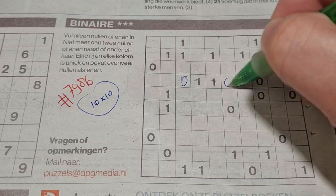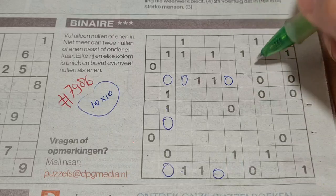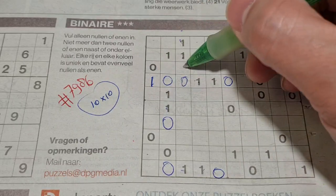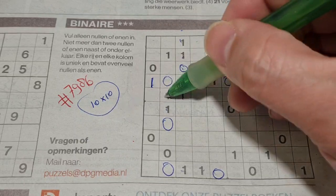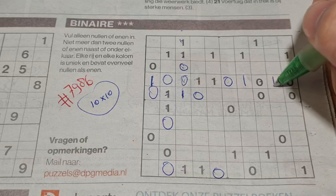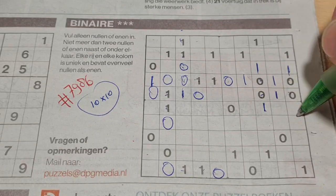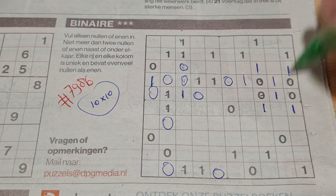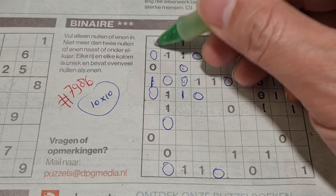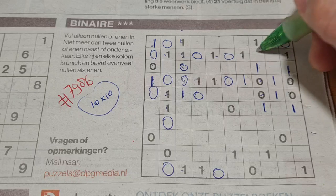Double one, here no, there no. Double zero, here one, there one. Between two zeros comes a one. Double one, here no, there no. Double zero, here one, there one. Between two ones comes a zero.